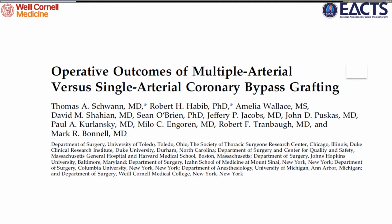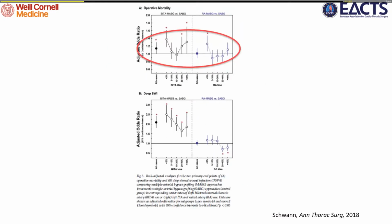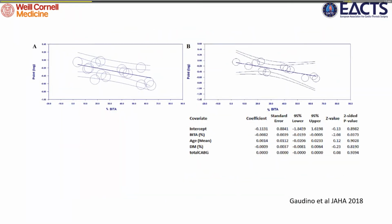Tom Schwann recently published this seminal analysis of the STS database, more than 1 million patients, looking at the comparison of the two conduits. Again, he found no statistically significant difference in operative mortality with a trend toward lower operative mortality for the radial artery and a clear and statistically significant increase in the risk of deep sternal wound complication for the Rita. However, what I think is most important, and comes back to what has been said before, he was able to show a clear volume-to-outcome relationship for the Rita, which was not evident for the radial artery. It was suggesting that operator experience is important, in particular for the Rita, and we have suggested the same in this meta-analysis that Faisal has already presented.